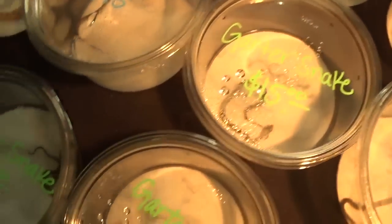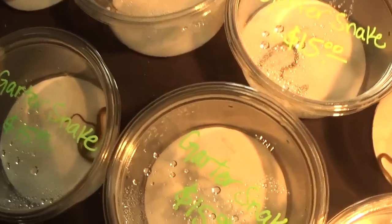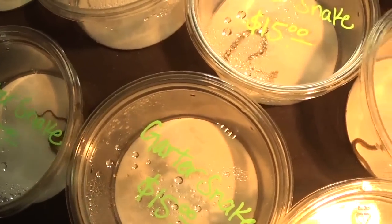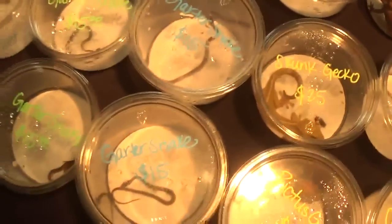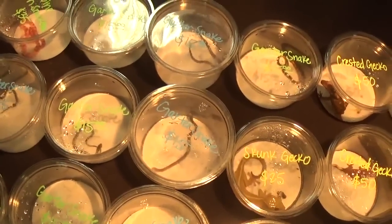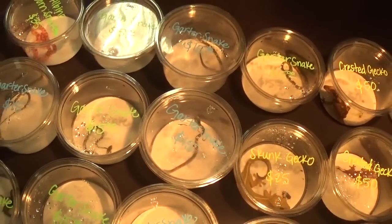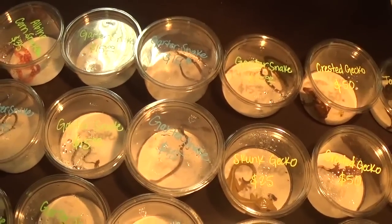$15 for the burner snake. How big is it? I think it's pretty long. How big does that burner snake get? 6 feet? 4 feet? I think I see a rarity of those. A rarity one I saw one time, I was seeing a rarity in the wild. It was like 6 foot long.